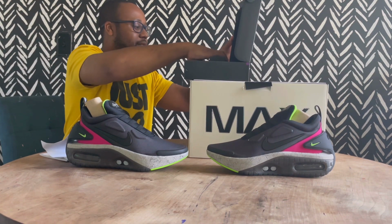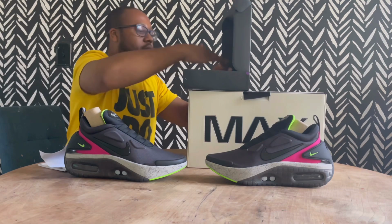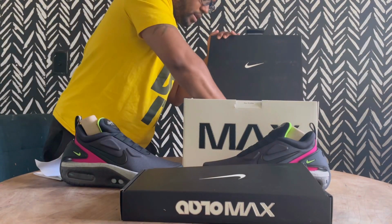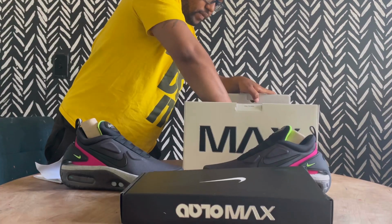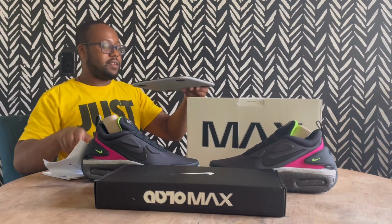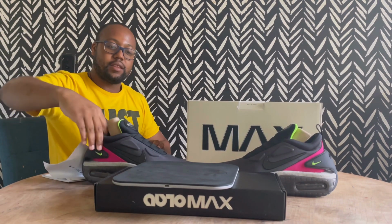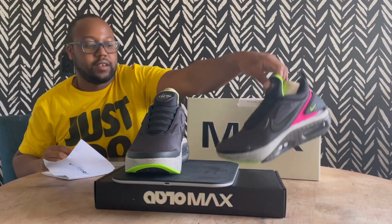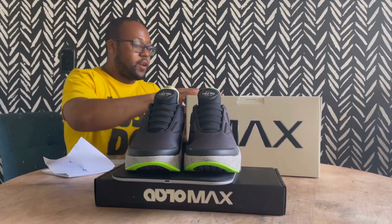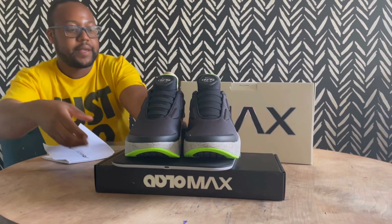So we're gonna put this back. There we go. Put this to the side right here. And inside you have another box. So this is the charging station. So you connect it to the wires. Looks like a little scale. So you kind of put it down like so, and then the shoes actually go over here. And this is how you actually charge the shoes. So there you have it. This is what's in the box. It's a nice box, and it's just packaged so well. So there it is.